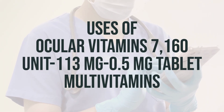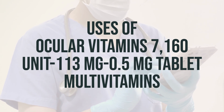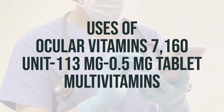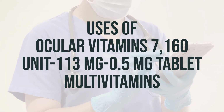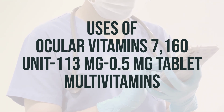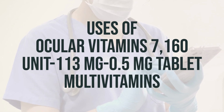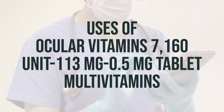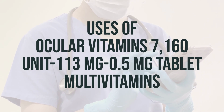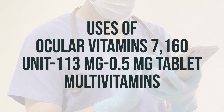Ocular Vitamins 7160 Unit, 113 mg, 0.5 mg tablet multivitamins is a multivitamin product that is used to treat or prevent vitamin deficiency due to poor diet, certain illnesses, or during pregnancy. Vitamins are important building blocks of the body and help keep you in good health. It is important to take this medication as directed by your doctor.